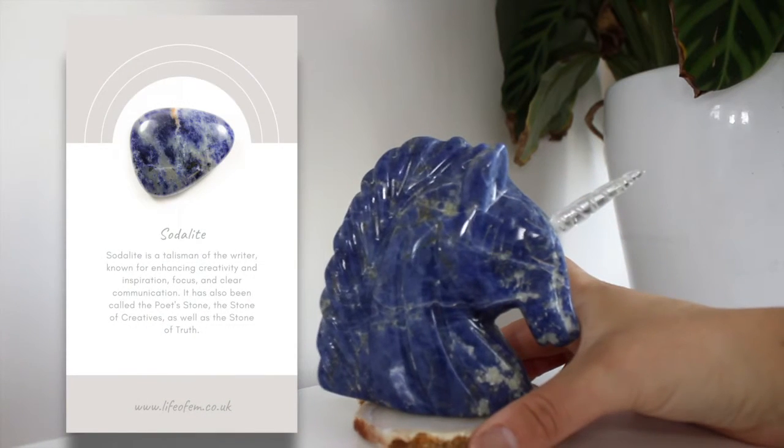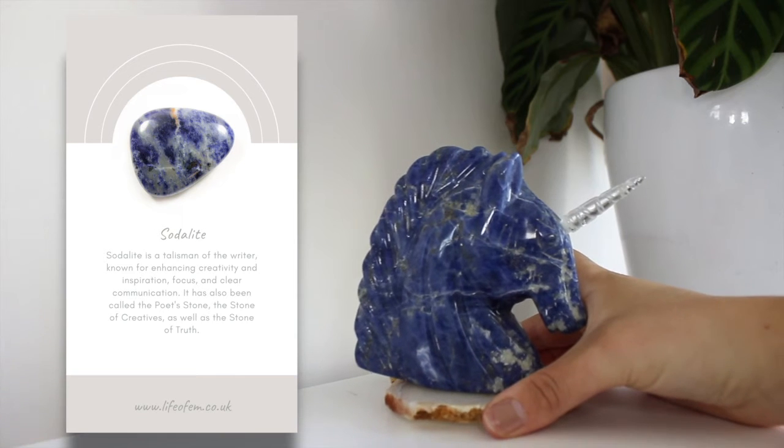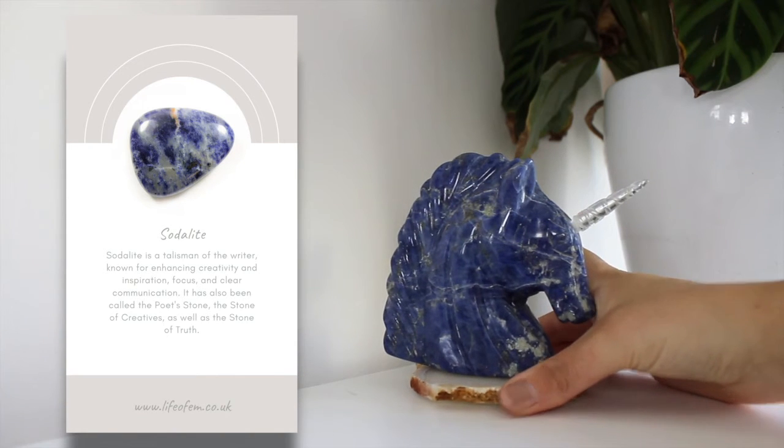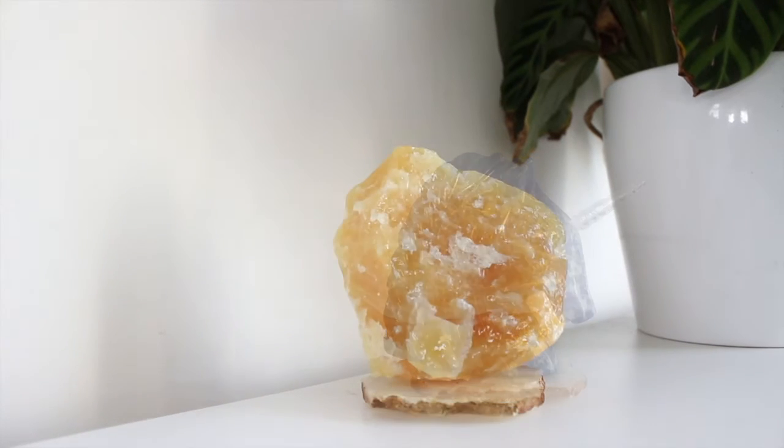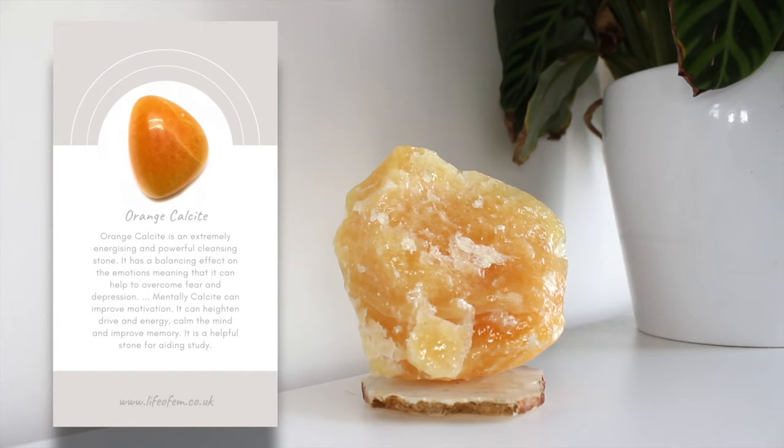This was a treat to myself, my little solar light unicorn. I absolutely love it. I waited about 8 months to get this, and it's just known for creativity and inspiration. And one of my first crystals here is orange calcite. Orange calcite is an extremely energizing and powerful cleansing stone.